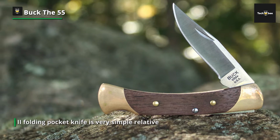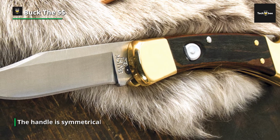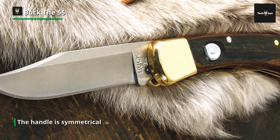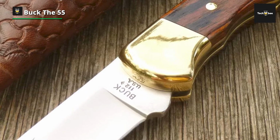It has high amounts of carbon and chromium to increase hardness and corrosion resistance. Yet, it is easy to sharpen and takes a good edge. It comes fully sharpened, and the scale is made of American walnut, and the bolsters and liners are brass. The seams between the walnut and brass are perfect, with no gaps.